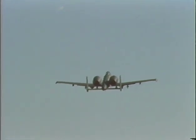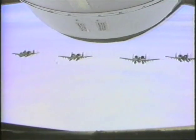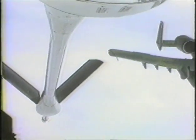The Warthog's students settle into the task of learning to turn an airplane into a weapon. For starters, that might involve getting enough fuel to reach the target. Learning to hit the tanker with the A-10 is a big part of the training.